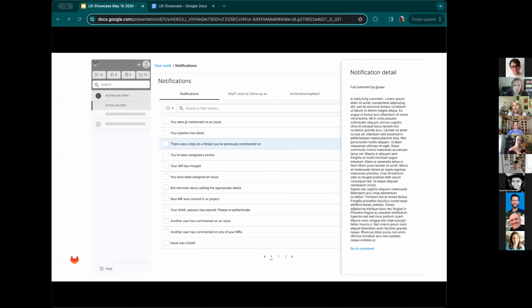If we brought notifications into the UI, we then give people the opportunity to get more information about a notification in context, so they don't have to open up a separate product to get additional information.